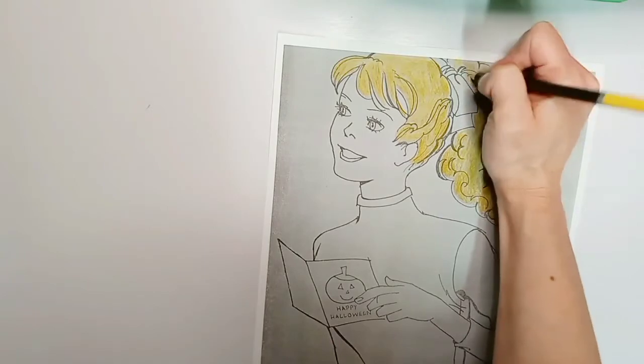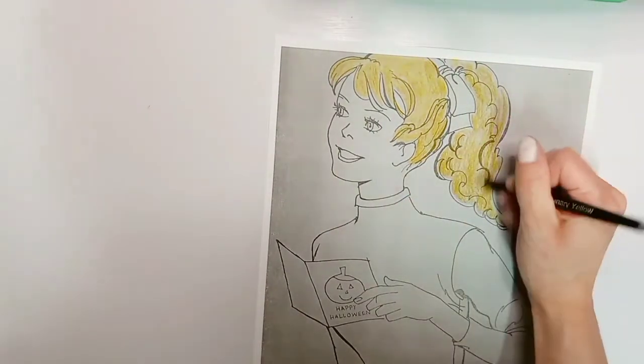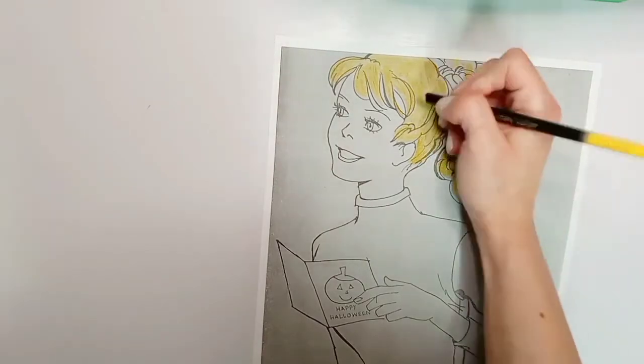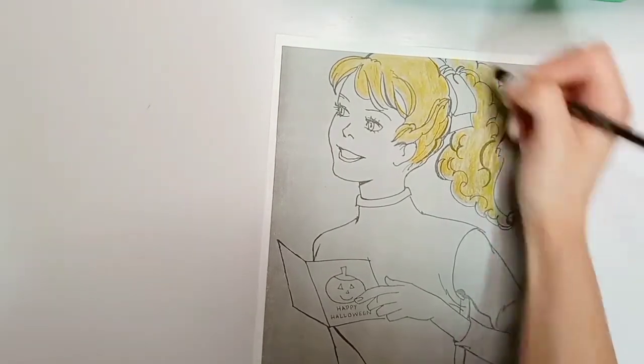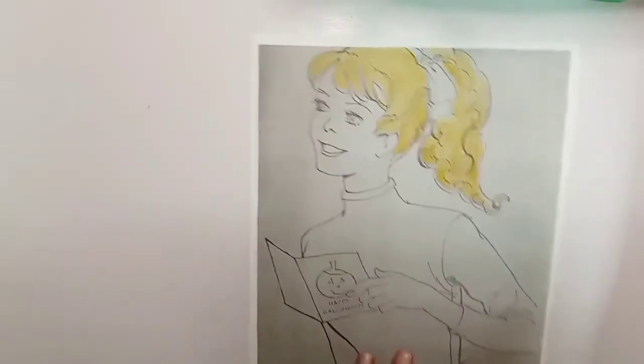What's bad about coloring on this paper, things turn black. So I'm doing the best I can with this coloring page for you guys. I would like to color it in the vintage coloring book, but that's a big no-no.